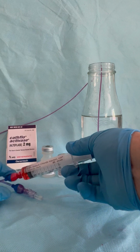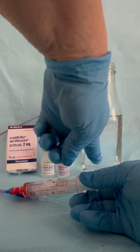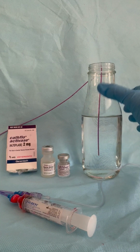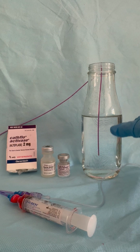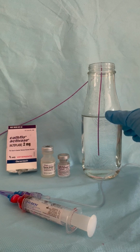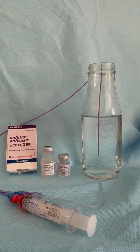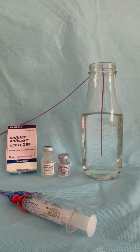Okay, so again, this is our 1 milliliter. So watch the tip here. Do remember, pretend that this is the superior vena cava, the PICC sitting in the superior vena cava. The heart is beating, let's say, 60, 80 times per minute. There is actually up to 2 liters of fluid that flows past that PICC catheter every minute.